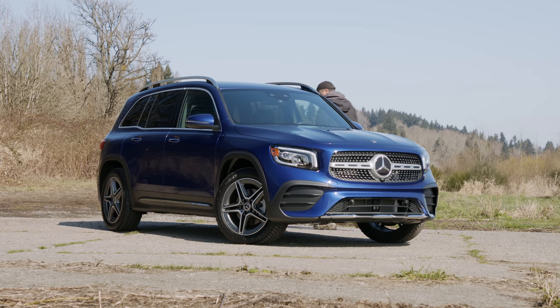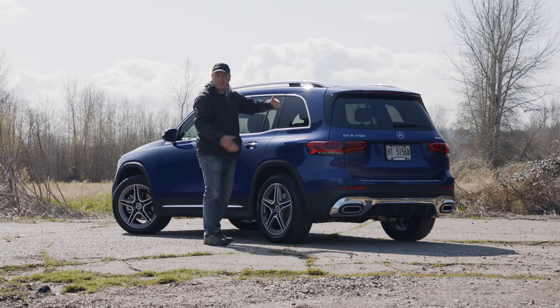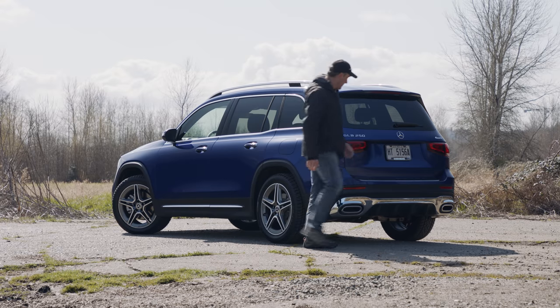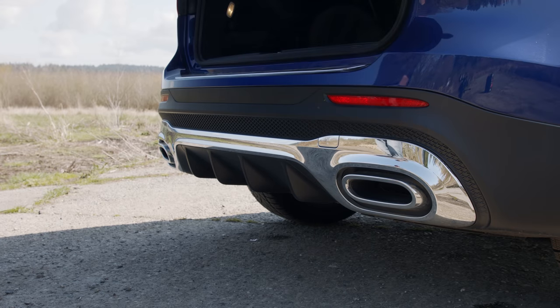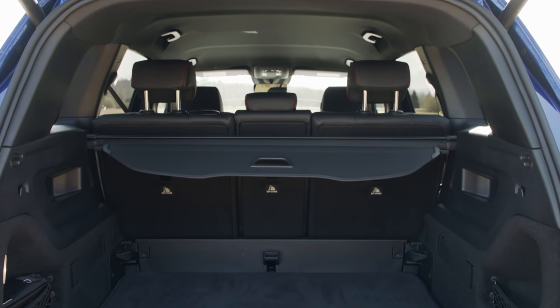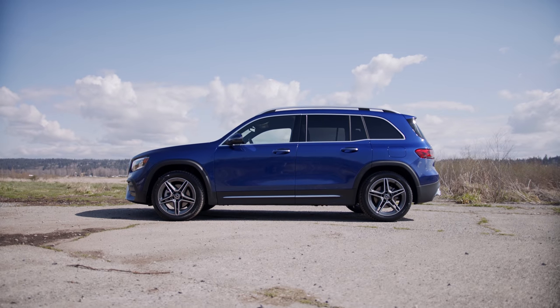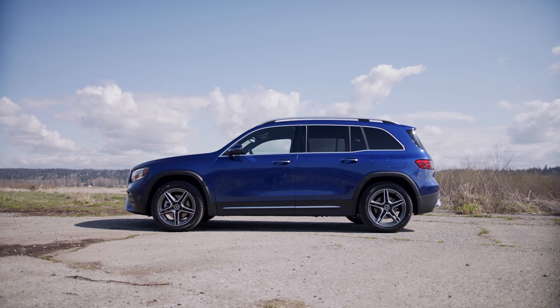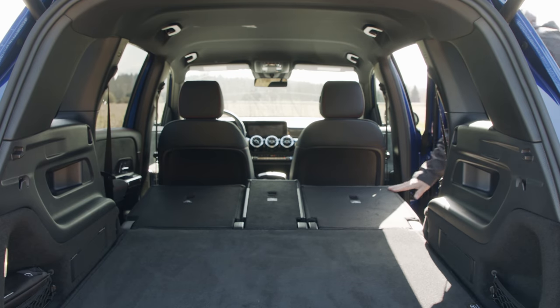Walking to the back, and the boxy proportions really stand out. This is a quite different look from all the coupe-styled crossovers that have been coming out of Germany. Using the motion sensor, I can open the rear gate with a wave of my foot. In the back, it has up to 22 cubic feet behind the second row. The GLB is available with a third row, which is unique for this class, but our tester didn't come with it. Fold the seat down for up to 62 cubic feet of total storage.